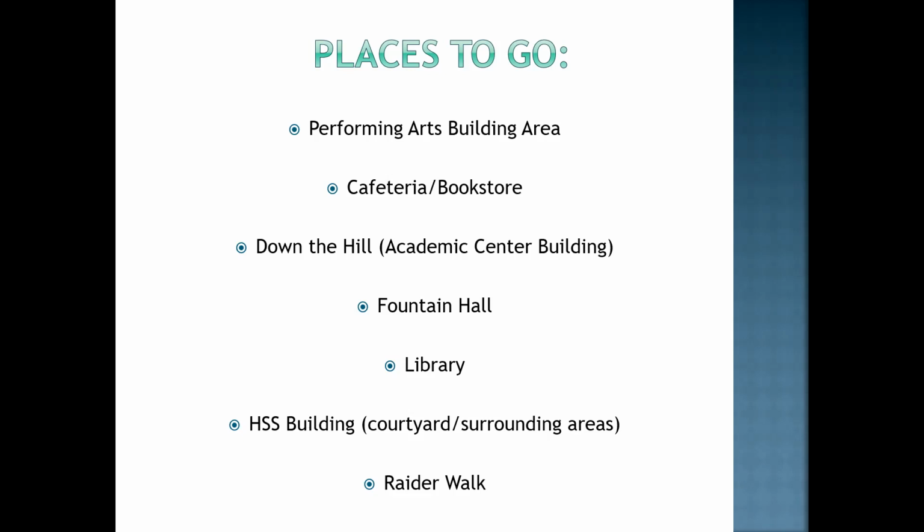You're only going to go to your specified area. My goal with that is that you're not all swarming one person in this building. Hopefully by dividing you up that way, and you're welcome to roam a little bit outside of your area, but that's kind of your home base. You need an area, so I'll have you go down to the academic center. So you go down the hill.